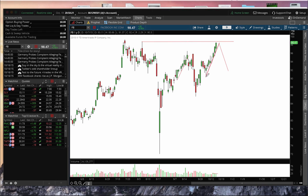And if the stock pulls back and bounces off support, you buy it back at 90. Do it all over again. That's, of course, if it pivots and goes higher off the support.